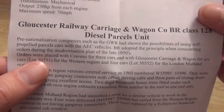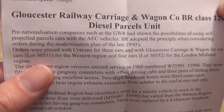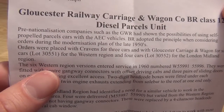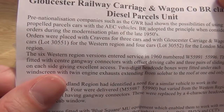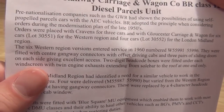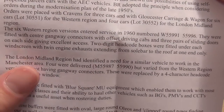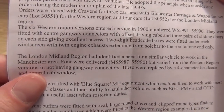Pre-nationalisation companies such as the GWR have shown the possibilities, of course, with their rail cars, their parcel express ones, of using self-propelled parcel cars with the AEC vehicles. BR adopted the principle when considering orders during the modernisation plan of the late 1950s. Orders were placed with Cravens for 3 cars and with Gloucester Carriage and Wagon for 6 cars, for the Western Region and 4 cars for the London Midland Region. The 6 Western Region versions entered service in 1960. They were fitted with centre gangway connectors with offset driving cabs and 3 pairs of sliding doors.